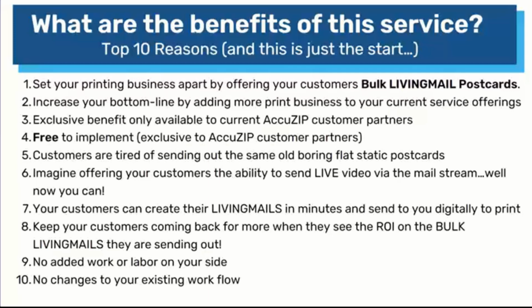And of course, your customers are probably tired of sending out the same flat, static postcards, and this adds a new, fresh look, and it gives them the ability to create more content themselves. People are very good with their phones, and they do selfies and all of that, so they know how to use their device, and they can easily create the content in the slideshow and modify and edit it, and then send you camera-ready art to print. So in your process, you'll do nothing different. We're going to show you that a little bit later. The process of creating the LIVINGMAIL takes only minutes. You'll see some of the testimonials that show that literally 2 or 3 minutes, and that camera-ready art is created.